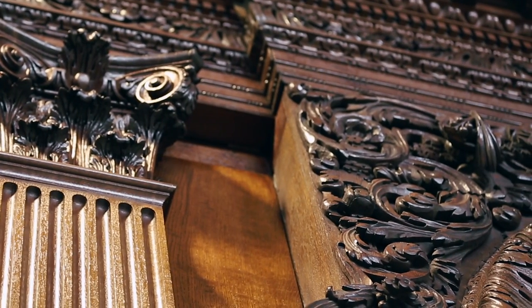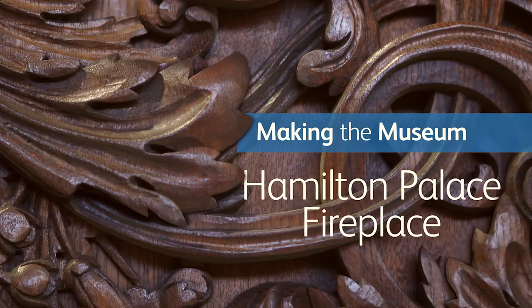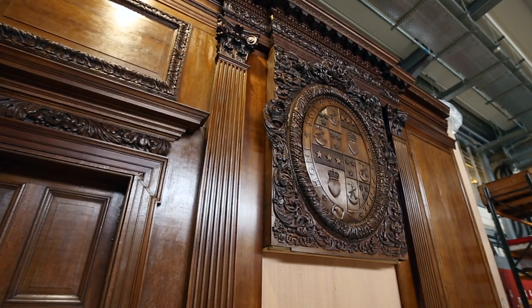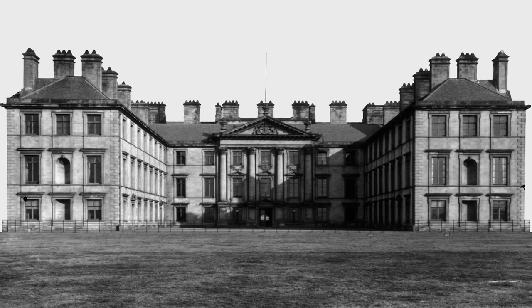Daniel Defoe, when he visited the palace in the early 18th century, said that it was more suitable for the court of a prince than the house of a subject. This is one of the rooms from Hamilton Palace, which was built in the 1690s, unquestionably Scotland's greatest powerhouse and treasure house, 10 miles south of Glasgow.